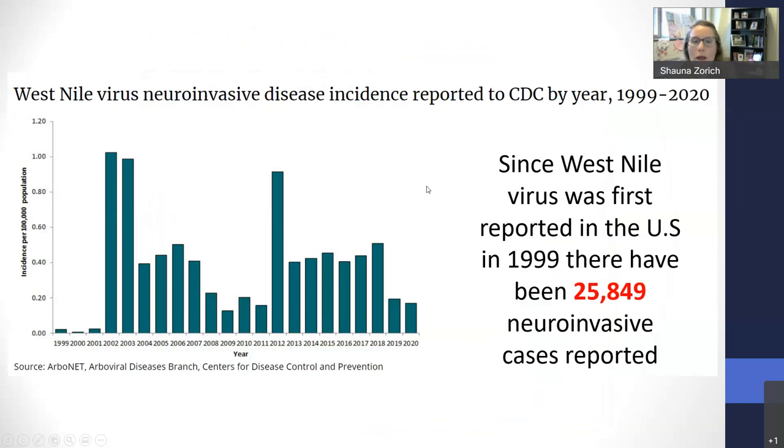All right, so like Lyme disease, the CDC keeps track of the number of cases of West Nile virus that are occurring, but it specifically is capturing the cases of neuroinvasive disease. So these are just the individuals that had the really severe form of West Nile virus. So when we look at these numbers, we have to recognize that there's a lot more people that got infected beyond just these individuals that we're looking at here, because this is only neuroinvasive disease.